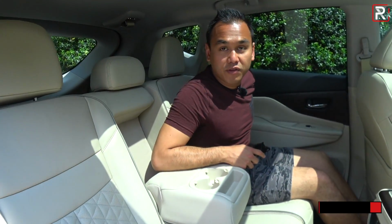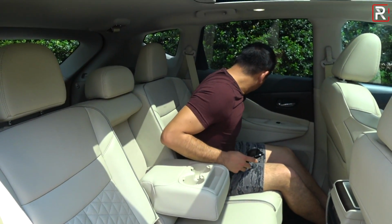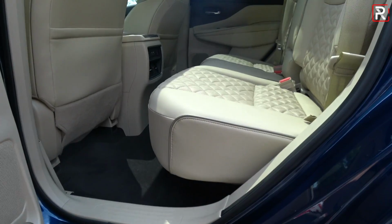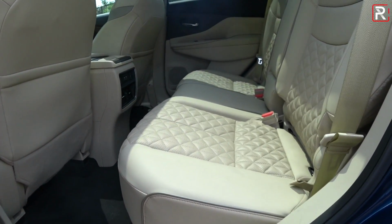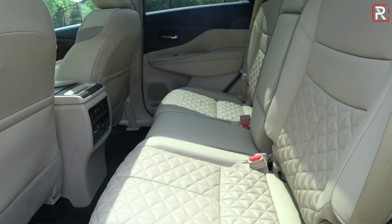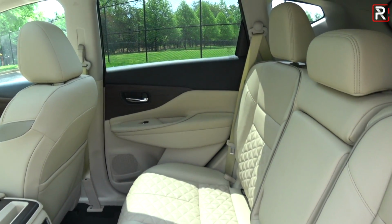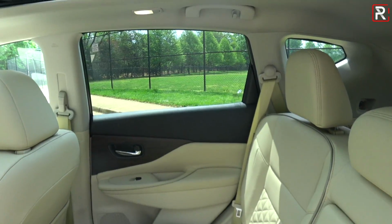You have an armrest that folds down here to give you 2 cup holders, a little bit of storage, and you can see these back seats, they actually do recline. You can recline them forward, you can recline them back, but they do not actually slide forward. Some competitors like the Passport offer you the ability to do that, but really if you guys are looking to fit a child seat back here or full-size adults, you'll be able to do that easily in the new Murano.